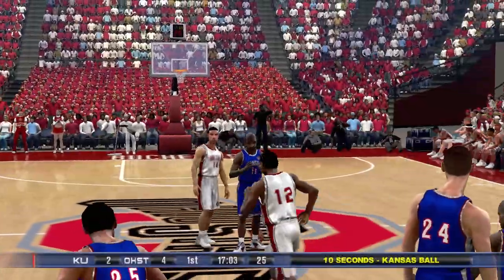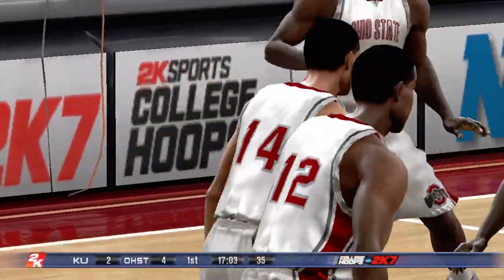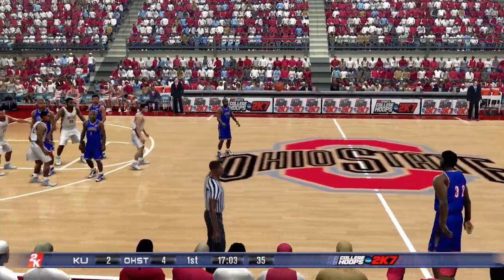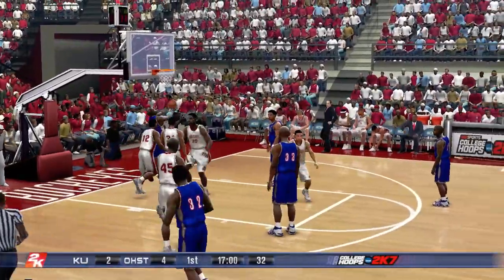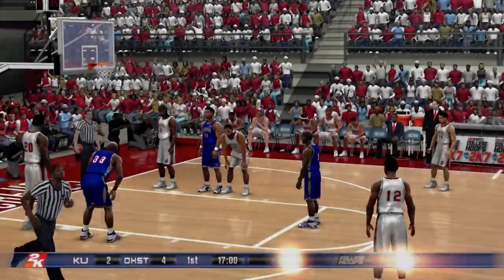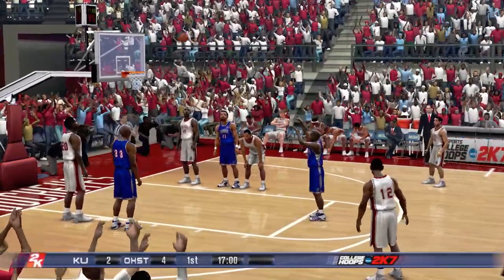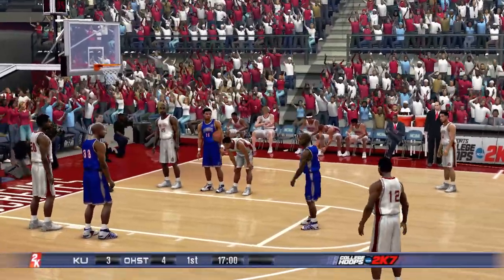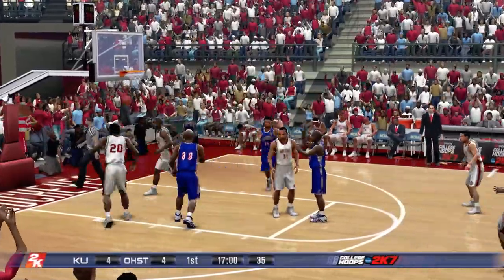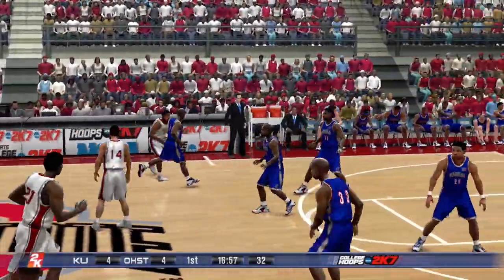Well, the pressure did its job, and they'll turn it over on the 10-second call. That's a big mental error there, Vern. There's no excuse not to get the ball up the court. Passes to the low block, and they call a foul. That's his first personal foul. First team foul. Makes it, and the next one could tie it up. He ties it up. Right around 17 minutes left in the half.